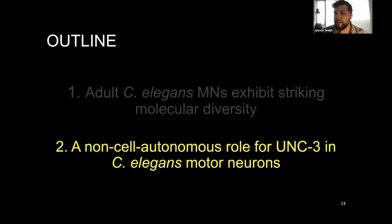So that was really the first big surprise: the striking degree of molecular diversity that we uncovered in C. elegans, and that these appear to have stumbled upon some conserved organizing principles. The second major surprise that arises from my work, which I'm going to transition into now, is the discovery of a non-cell autonomous role for a key transcription factor in motor neurons called UNC3.